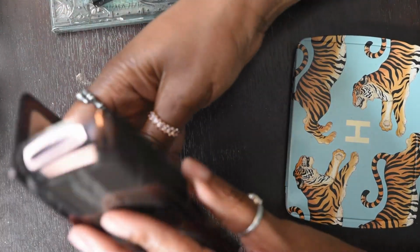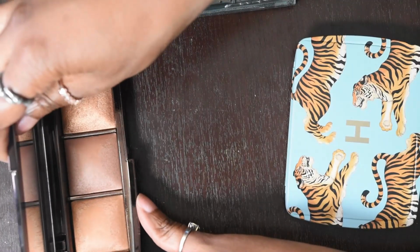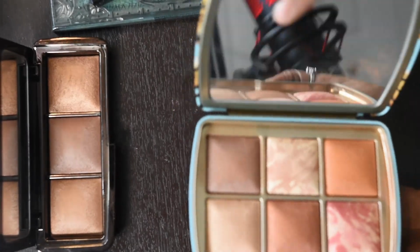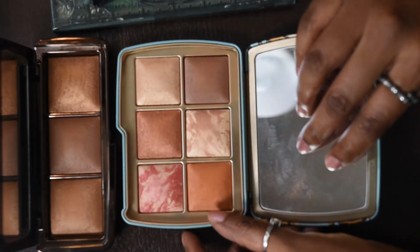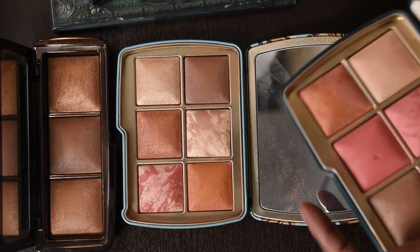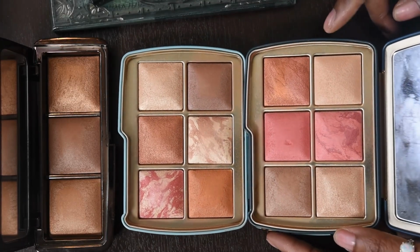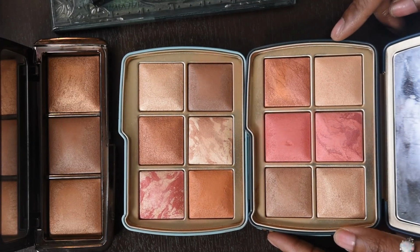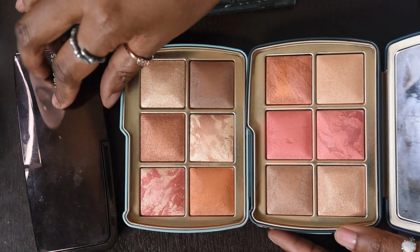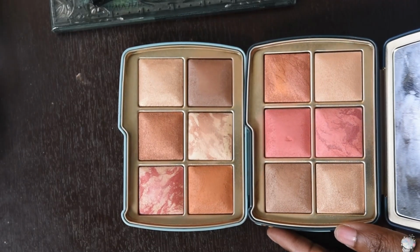So this is an Hourglass face palette. This is the Ambient Lighting Volume 3 up top. Then we have the Tiger palette, which was last holiday. And then we have the Jellyfish, which is this holiday. If we're looking at all three of these palettes, the one that I enjoyed the most is the Lighting Volume. I can get use out of all three of these shades, so I'm definitely keeping this one.